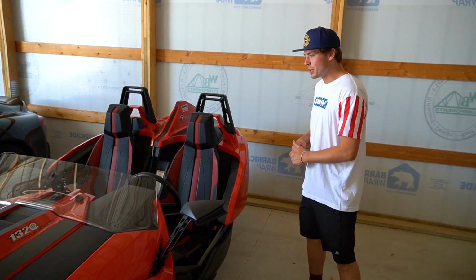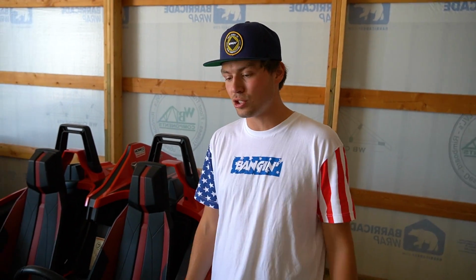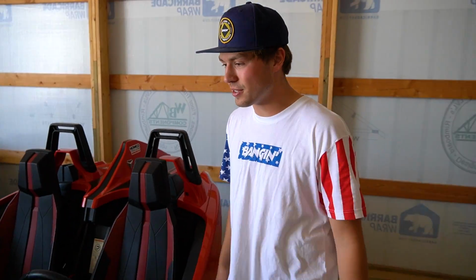So when we got it, the guy basically just put headers on it and that is it. Otherwise, it's a stock machine and it's a 5-speed manual. It's super fast. If you get a Polaris Slingshot, get like 65 extra back tires.